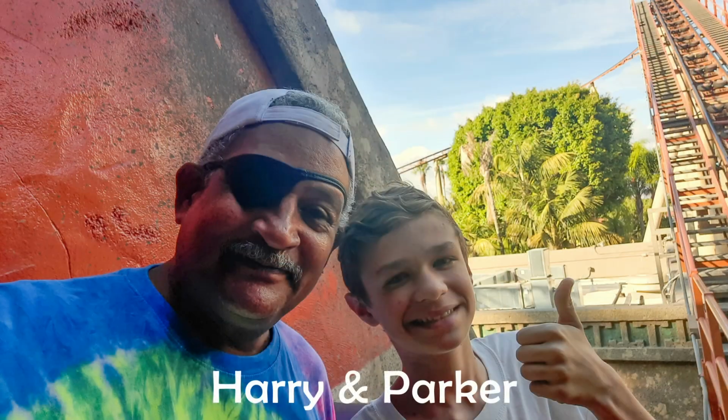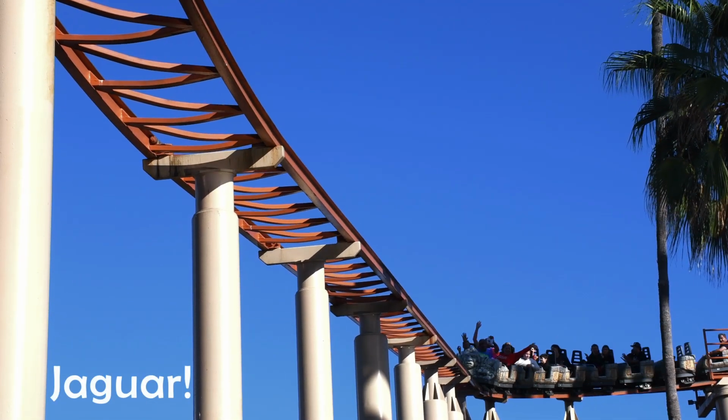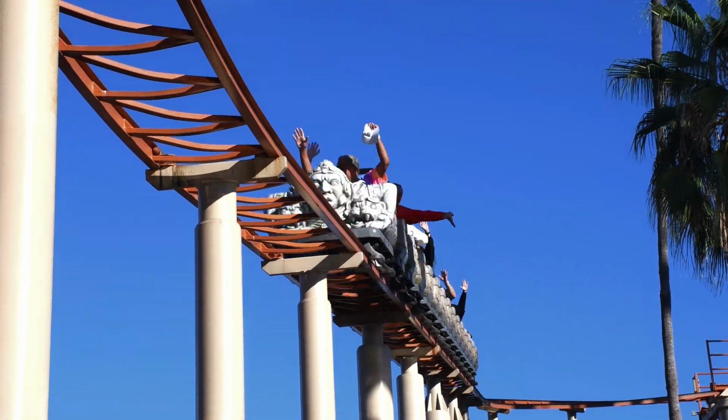And if you're a thrill seeker like Harry, of course, there are roller coasters. Lots and lots of roller coasters. In fact, Parker went on this ride 3 or 4 times over the course of this day, so it's definitely his recommended ride. There they go!